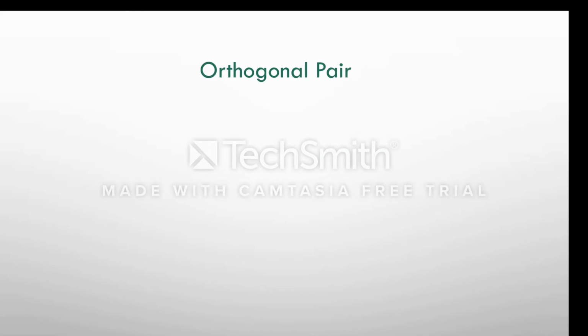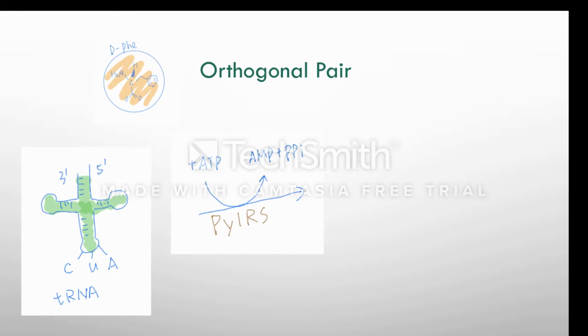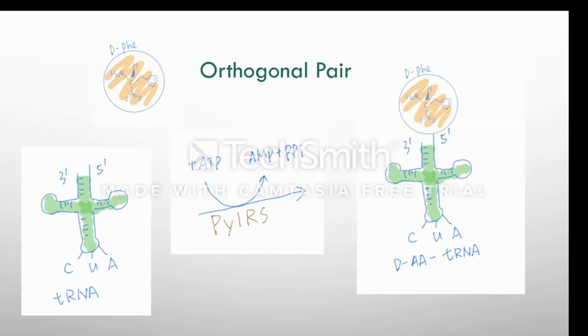For this, they construct an orthogonal pair using a plasmid that contains 2 copies of the engineered aminoacyl tRNA synthetase gene and a copy of the suppressor tRNA gene. Then they make a change to the codon that will incorporate the new D amino acid and change it to a stop codon. Now they have the orthogonal machinery ready to incorporate a new D amino acid.